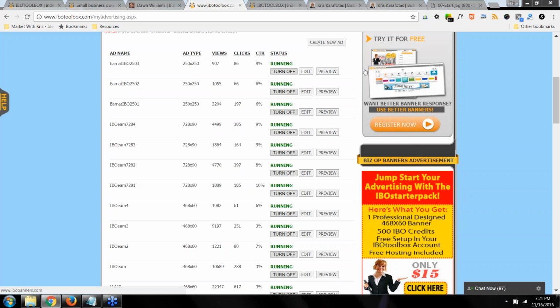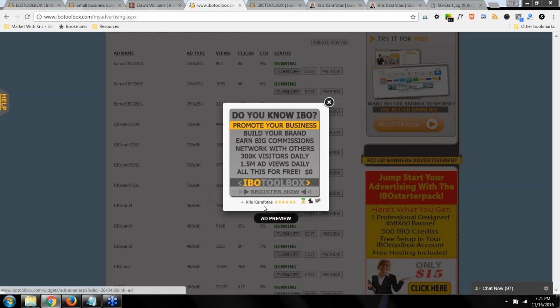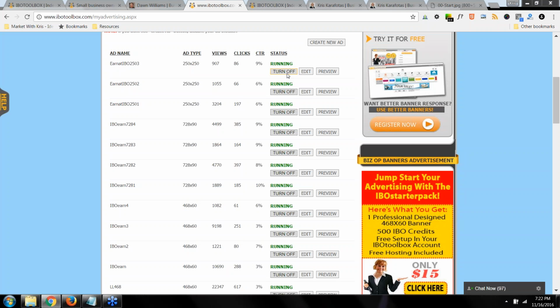Every time it's shown, it's going to deduct an impression, because all ads run from credits converted to impressions. So it's safe to say that if you can preview it and it shows the ad, and you click through to make sure it goes to the right place, then it's going to run correctly, and then you would be able to turn it on. Okay, hope that helps.